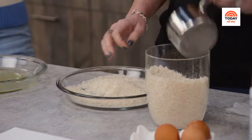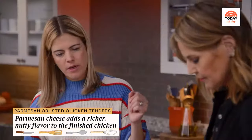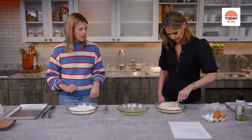And then 1/3 cup of Parmesan. And then you can use that whisk to kind of combine that. So now our dredging station is all set.